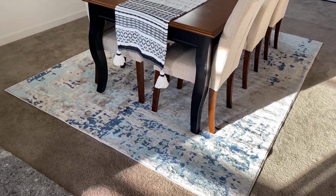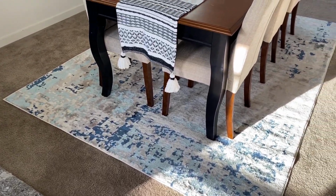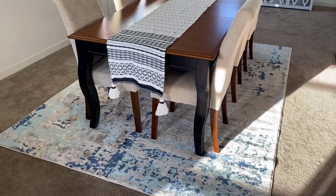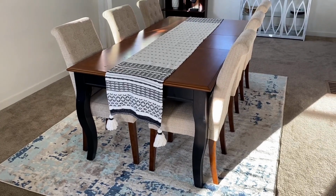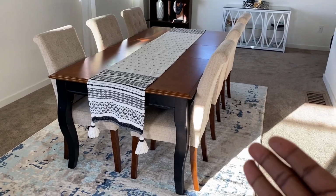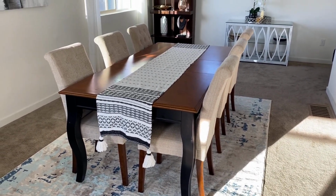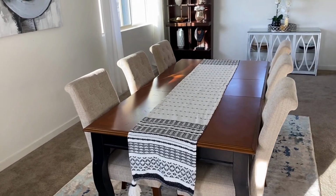This rug was the rug that was over here until I switched it because I felt like it was too small. But it's perfect for the chairs and table because the chairs and table are on the rug without being extended out, and it's just the perfect size for that dining room table.